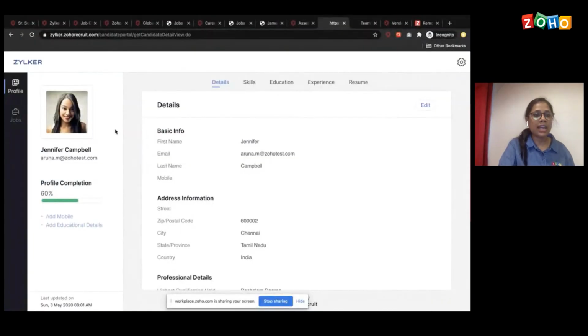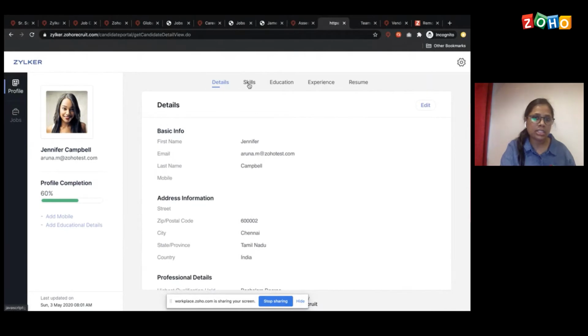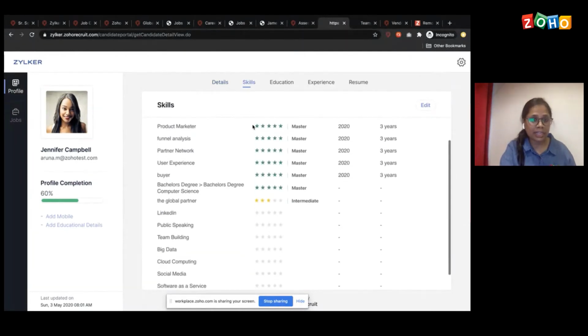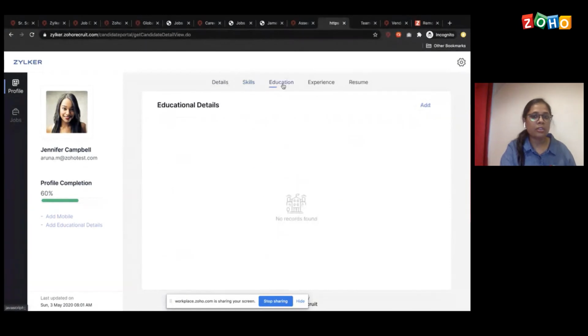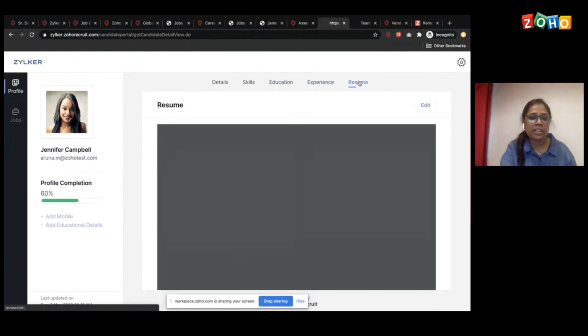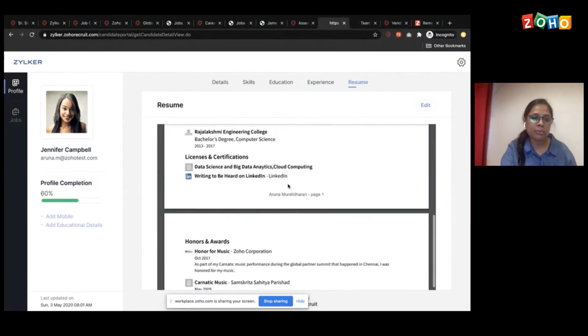Okay, so I have created a test account for Jennifer Campbell. This is how a candidate portal's window would look like. She has updated her details here, professional details, address details. She's also added her skills, okay, and given a rating. Okay, you can also add your education details, any previous experience you already have. Also upload your resume right here. Okay. Yes, that is how quick and easy it is for me to view this.